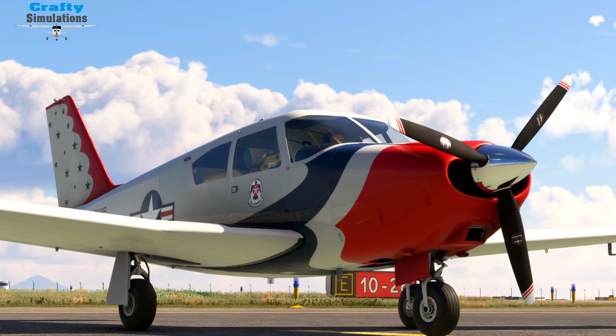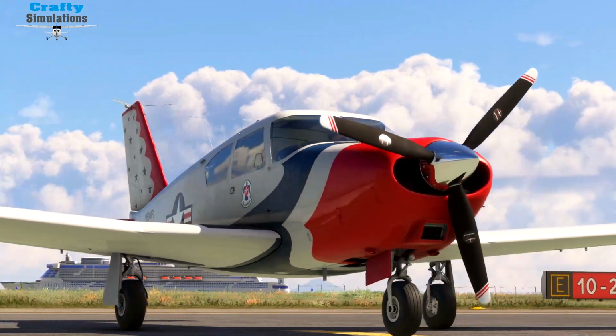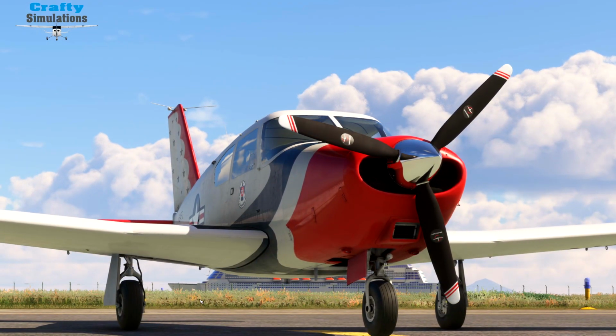I know there are going to be people out there who are going to say, well, the Just Flight package is better, or Carenado can make a particular aircraft better. Again, not taking anything away from Just Flight or Carenado, but A2A is just that few steps higher up the list. Downside, they do take their time making new aircraft.